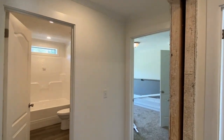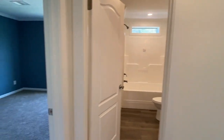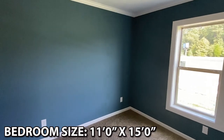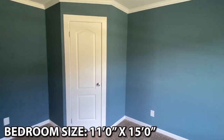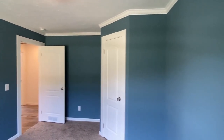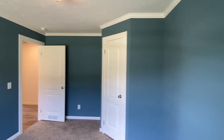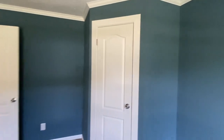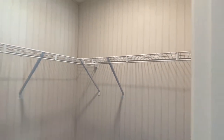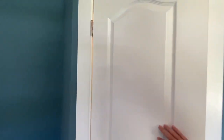We got some bedrooms and another bathroom. Let's actually go into this bedroom before we check out that bath. With the blue color in here, you're going to have the really nice energy-efficient thermal pane windows in this home. But y'all already knew that. It's a pretty good sized closet.